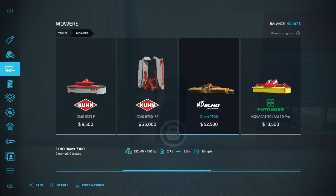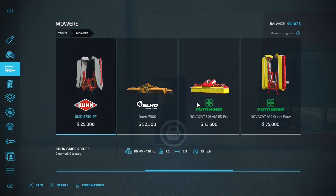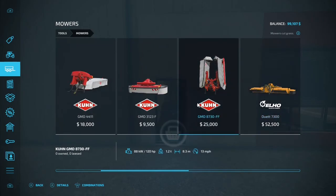This is interesting. This mower here is 7.3 meters. 8.3. Let's see. If we buy this one, I'm looking at getting this set of mowers here. The 8730. So this is 8.3 meters for 25,000, and then the front mower for 9,500. So we're looking at about 40,000. Right? Is that right? No. 30 some thousand.